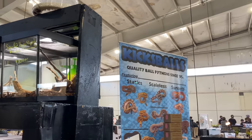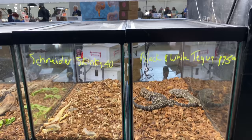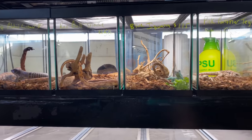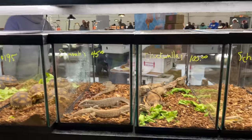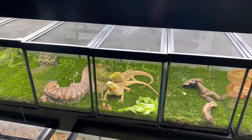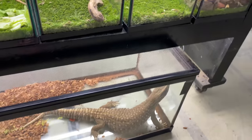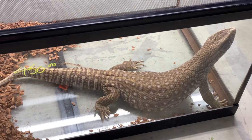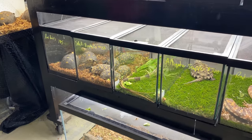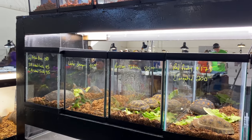This is Kix Balls. We saw a little bit of them earlier, but I did miss this side here. We got some black and white tegus. More tegus up here, some blue iguanas, shuck lalas. They're kind of cool looking. Got some bigger beardies, bigger tegus, some boas, big savannah monitor down there, big black and white tegus, some iguanas, water dragons, lots of stuff.